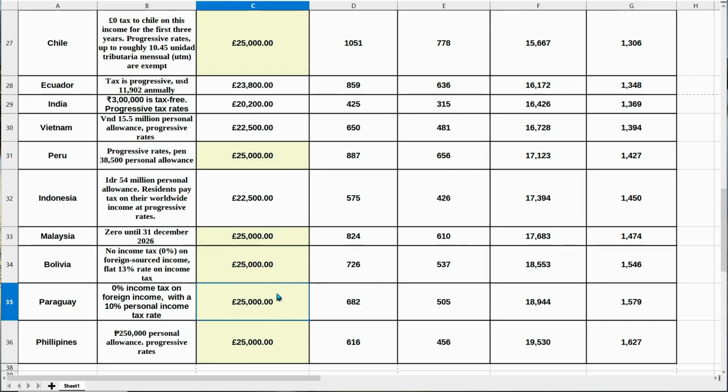In Paraguay, no tax again, so a surplus of £18,944 per year, which is a surplus of £1,579 per month. And in the Philippines, no tax again on the amount, as we have a territorial tax system. So after deducting the cost of living, which is $616 per month, or £456, we have a huge surplus, and the winner on this table, of £19,530 per year, so a surplus of £1,627 per month.